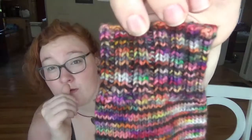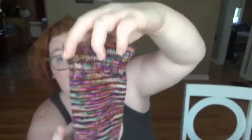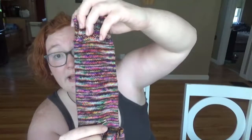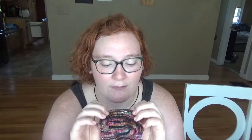So I started with a 2x2 rib, which normally I do a 1x1 rib, but I just decided I wanted to do 2x2 this time. I made the leg a lot longer than I normally do. I haven't counted how many rows I did yet. I haven't even cast on the second sock yet. I know that I did 56 stitches in the leg, and then I think I stuck with 60 stitches around the foot because it fits my instep a lot better.